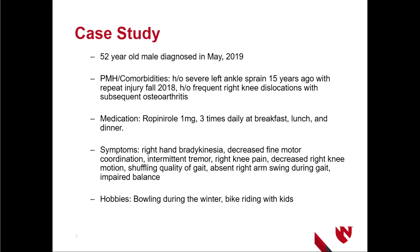And his symptoms related to Parkinson's were those slow movements in his right hand, tremor in his right hand that would come and go, and that led to a decrease in his fine motor coordination at work. He had that persistent right knee pain, decreased right knee motion that caused a shuffling pattern in his gait, and then he had an absent right arm swing while he was walking, and all of those things led to impaired balance. It is important to know also that our client works full-time still. He enjoys bowling during the winter and riding bikes with his kids.